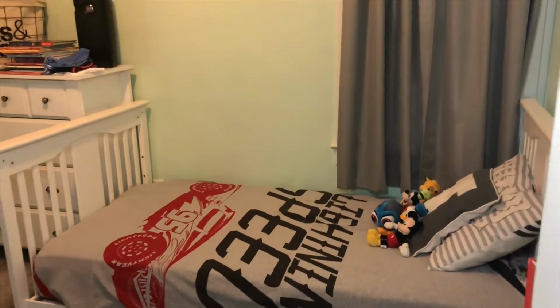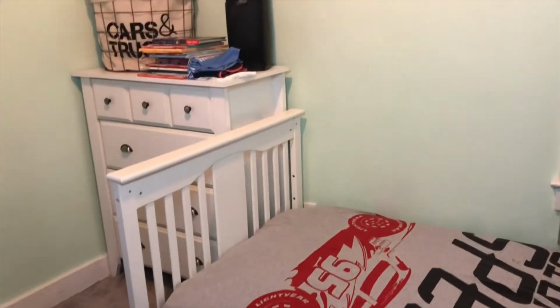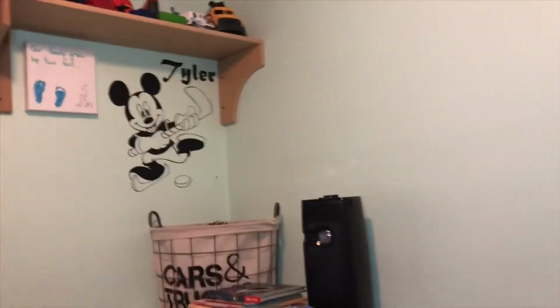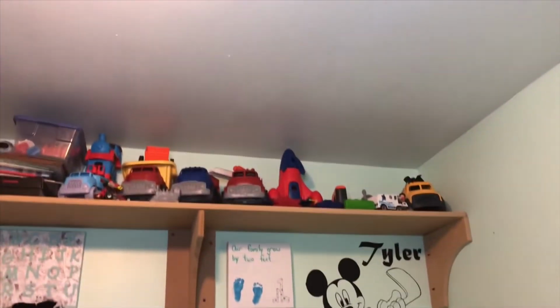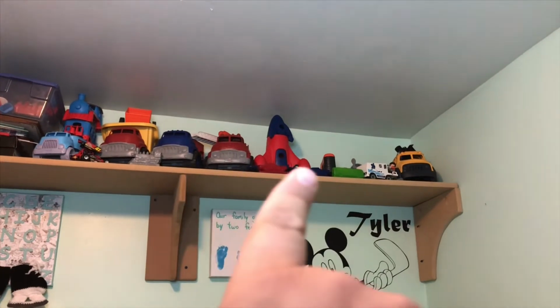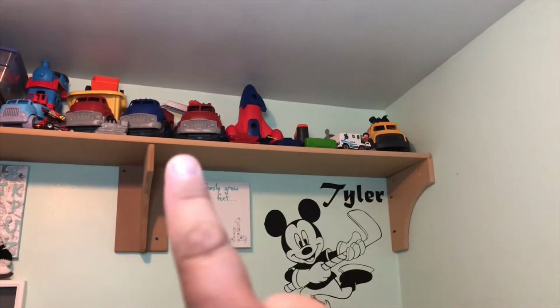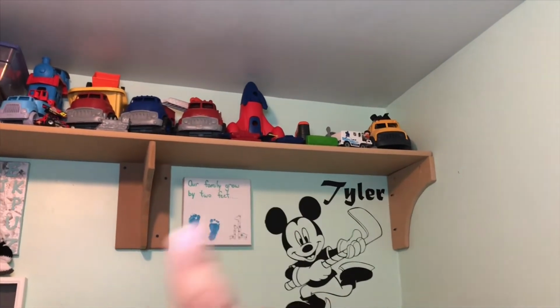Here is the end result of my cleaning and decluttering in my son's room today. I cleaned out a ton of toys and put up all of the things that when he has a three-year-old moment, these are the first items to get thrown. So he loves them, we're not getting rid of them, but he needs to ask to play with them and confirm that he's going to play nicely.